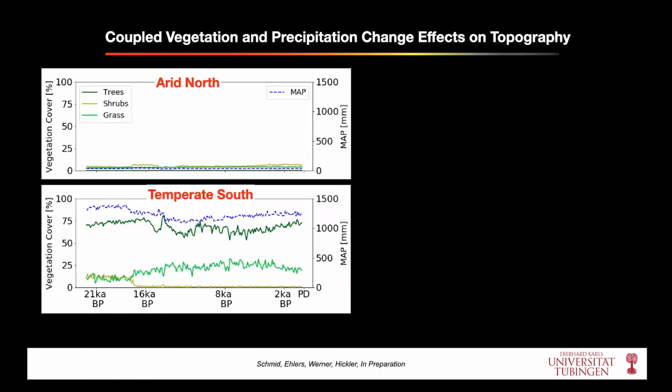Last little point I'll mention here, because I brought it up earlier, is that when we look at outputs from these dynamic vegetation models, so this is now time from glacial maximum to present, and this is the vegetation cover in that southern example versus in the north, we can look at the abundance of different major plant functional types that are occurring, and the blue line here is the mean annual precipitation for these different areas here.